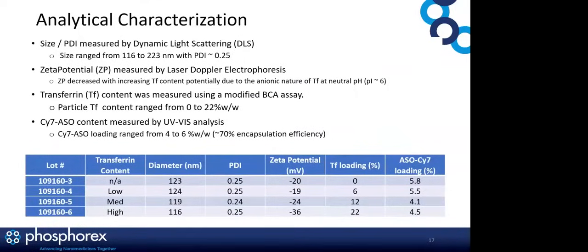In terms of the analytical characterization, we monitor particle size at various stages of the process, and here we have the size for the final batches of particles that were prepared. Again, with the transferrin content ranging from 0, low, medium, and high. In this case, we had comparable sizes right around 120 nanometers with a size distribution or PDI of about 0.25.